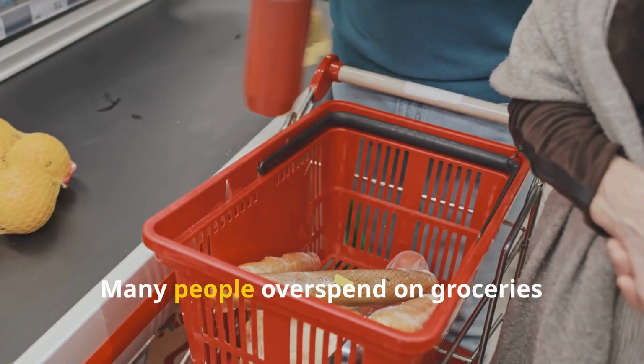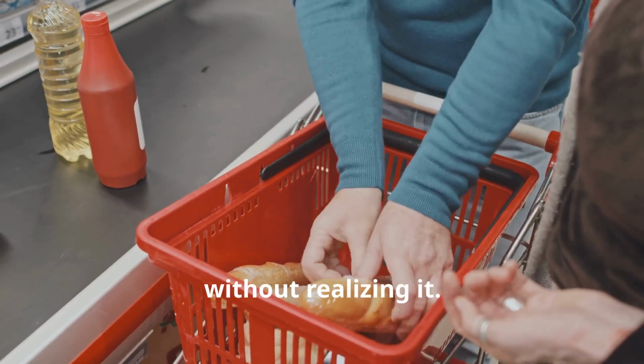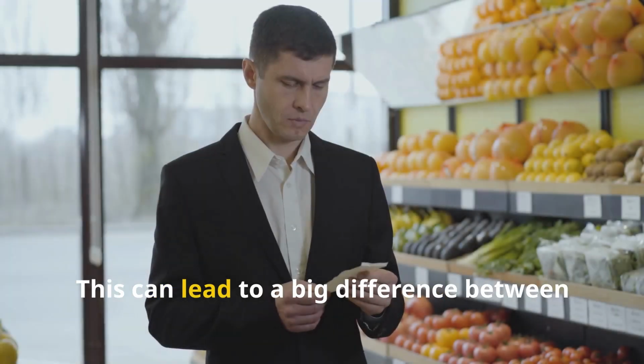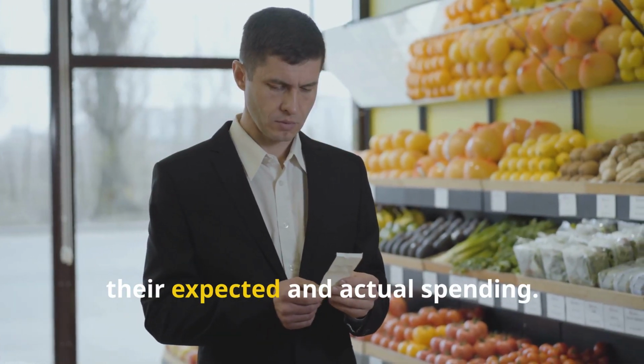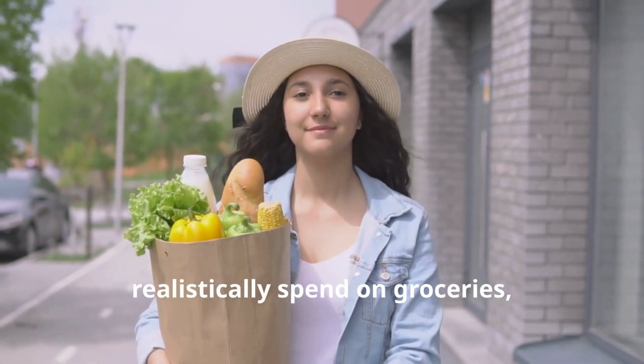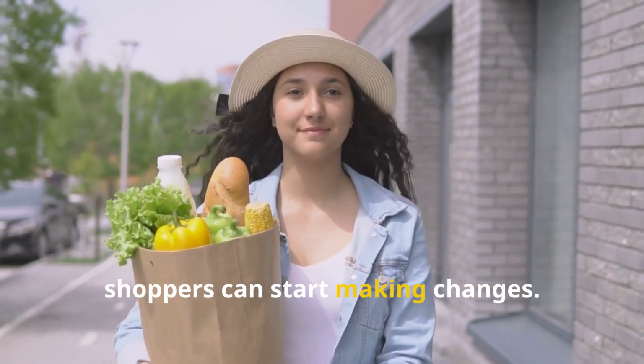The first step to mastering budget grocery shopping is understanding the problem. Many people overspend on groceries without realizing it. They might buy impulsively or not pay attention to prices. This can lead to a big difference between their expected and actual spending. By understanding how much they can realistically spend on groceries, shoppers can start making changes.